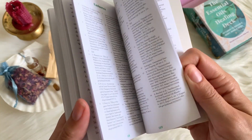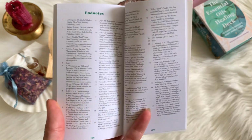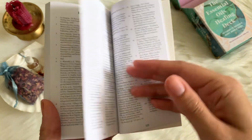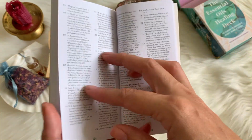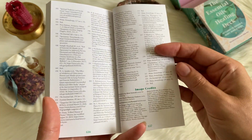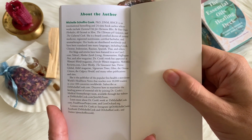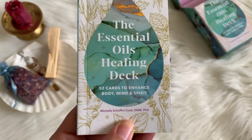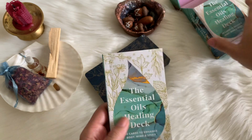And then, there we go. I just wanted to get to the last page. It has some end notes for you, in case you want to double check, cross-reference some of these things. A lot of information that you can continue reading for your interest, for your expansion of knowledge. And again, our image credits there, and a little bit about the author here. Okay, Michelle Chauffreau Cook. Sorry, I've been calling her by her first and middle name. Sorry, Chauffreau Cook. Okay, so let's go ahead and take a look at our cards.